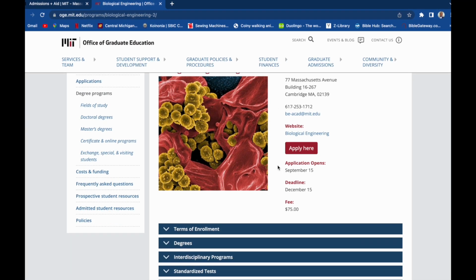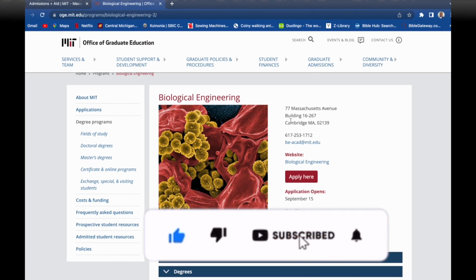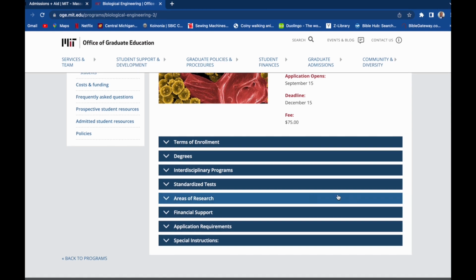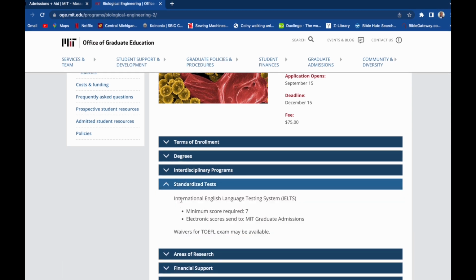When you come to their website, the deadline is 15th December, and they opened the application on September 15th. So if you are interested in biological engineering, good, you just have to start putting in your application. Let's look at the standardized test, which is of concern. They are not requiring any GRE, so that's a plus. And IELTS could be waived, so all English proficiency could be waived.